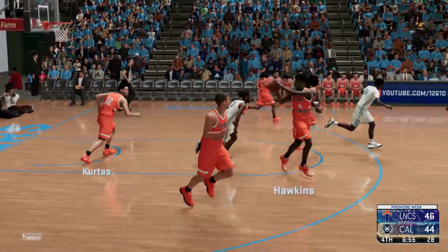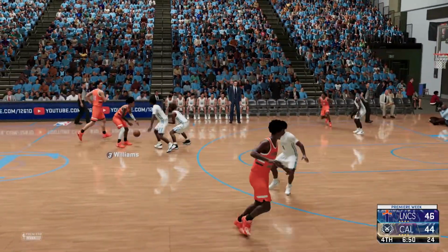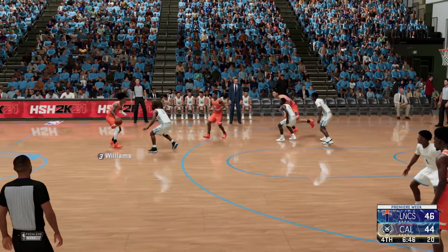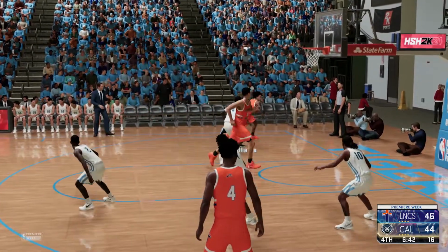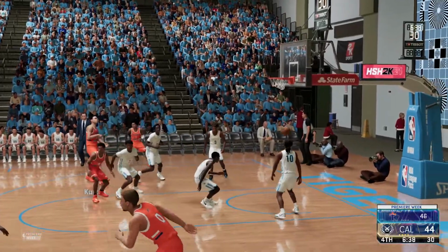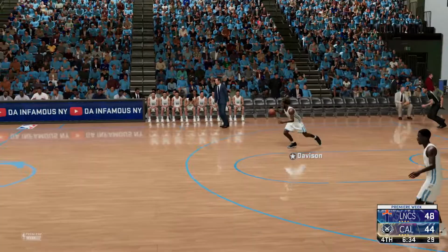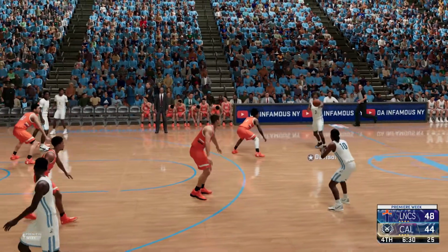Can't tie it up, as that one's no good. The Storm shooting just 42% so far in the game. They set a pick. Fires from 14. Basket's good. I like this. I really do. He recognizes the mismatch, simply rises up and fires. Pass to Scott.